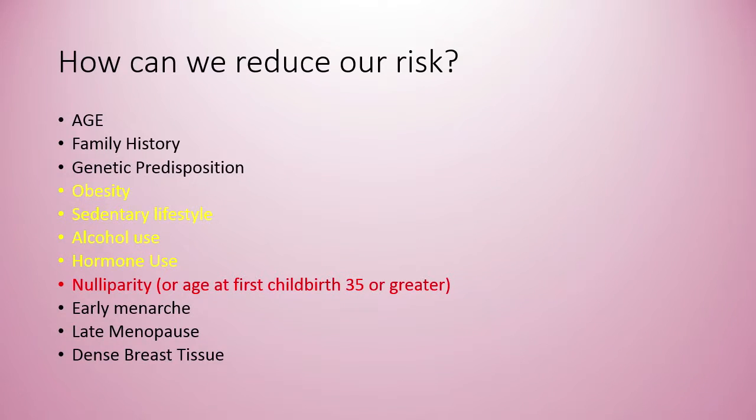Is there anything that we can do to reduce our risk of getting this disease? So there are things that we cannot control for, and that's age, our family history, genetics. You can't change any of that. But we can change and modify obesity and sedentary lifestyle, exercising three times a week or a total of 55 minutes, decreasing alcohol use, and then talking with your physician and being very prudent about if you really need hormone replacement therapy, and once you don't need it anymore, cutting back, weaning off, and not using it if it's not necessary.